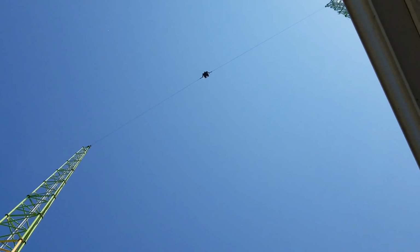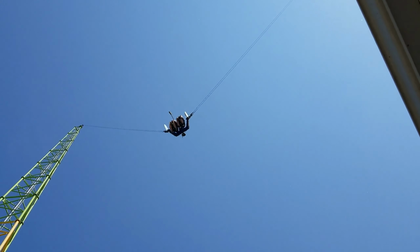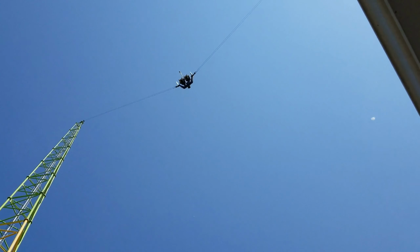What do you say that goes 360 feet high? Wow. Is that what they said? Yeah, 360 feet. And they're just flipping back and forth and spinning around. Jeez.